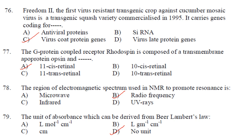Then next one. Freedom 2, the first virus-resistant transgenic crop against cucumber mosaic virus, is a transgenic squash variety commercialized in 1995. It carries gene coding for. So Freedom 2, which is a virus-resistant transgenic crop, carries genes coding for the virus coat protein genes. So answer is option C.